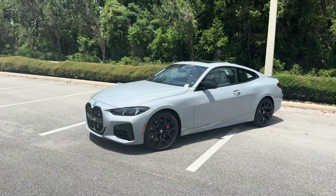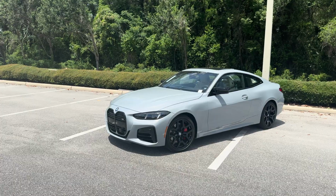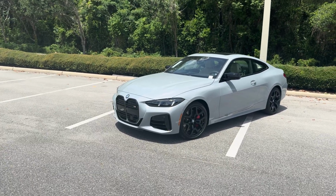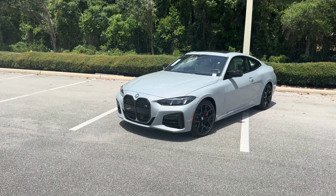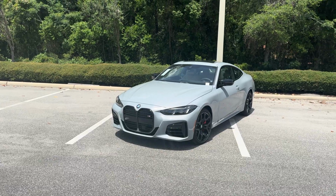And for those of you who don't know, the 4 Series replaced the 3 Series Coupe as BMW's range of sports coupes and Grand Tourers back in 2013. The second generation 4 Series that you see here has been with us since 2022, facelifted last year for 2025, and for 2026, outside of some improvements to the navigation system, the 4 Series carries over largely unchanged.